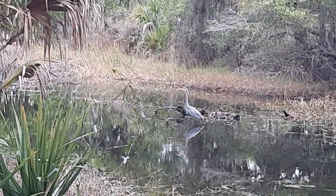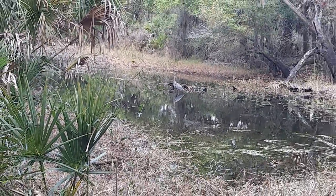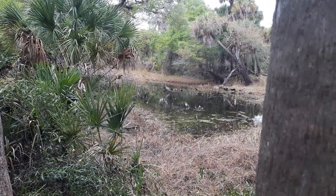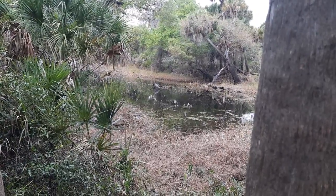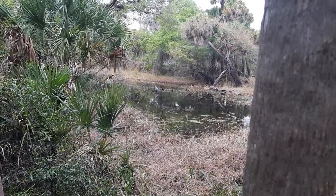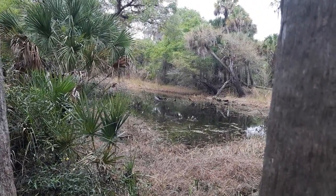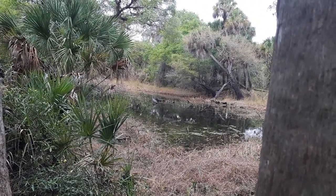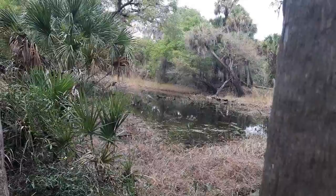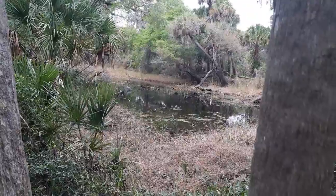Now, you may be wondering, what's their behavior? Well, they typically like to be further inland. You'll very seldom find them in coastal areas, like along a beach, because they like more of those swamp-like areas that give them more opportunity to nest. So by no means is this a migratory bird. Rather, they are indeed a year-round resident.